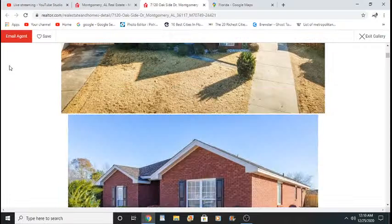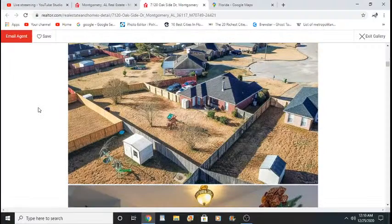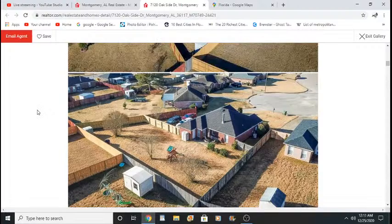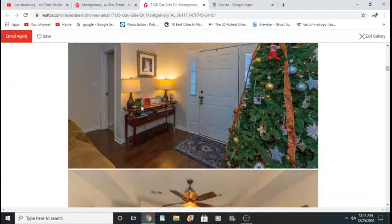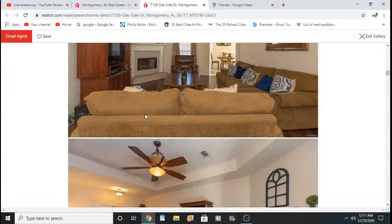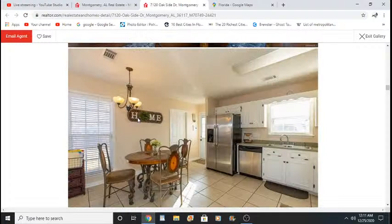For 137, this person got a good deal. Ooh, it's like it's all new houses out there. Nice big yard. By the way, they're not allowed to fly this drone like this. See how they flew this drone over the other person's house? They're not allowed to do that. Whoever took these photos needs to find out about the FAA.